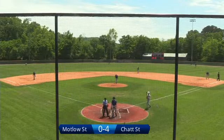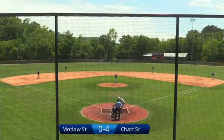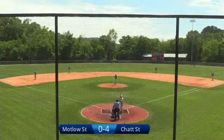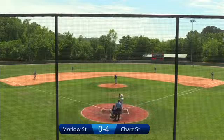Braden Key with the diving catch might be the highlight of the day and maybe the highlight of his sophomore career here with Chat State. I'm just kidding. I'm kidding, folks. He's been great for the Chat State Tigers this year. We love him. We'll miss him. He's a great sophomore and a great addition to the Chat State Tigers in helping them to make the run for the conference tournament.